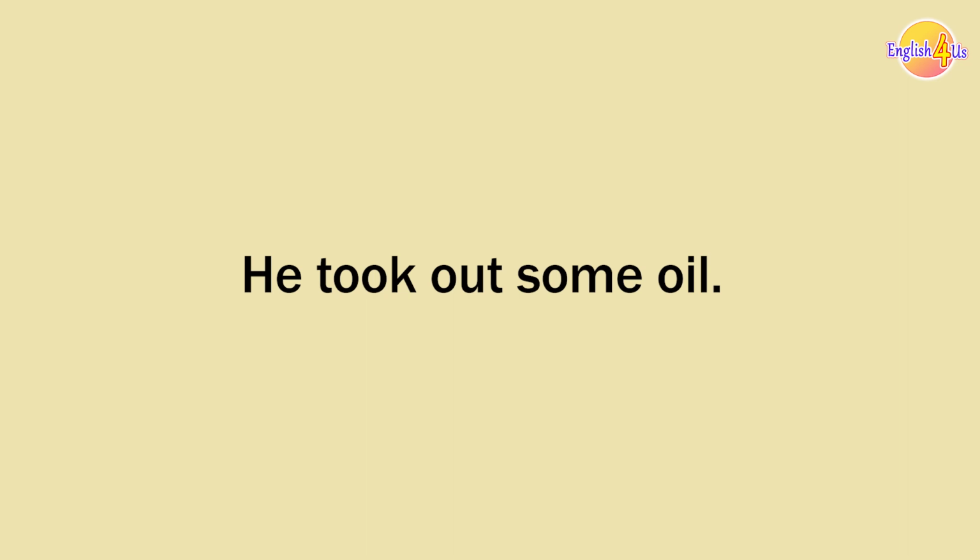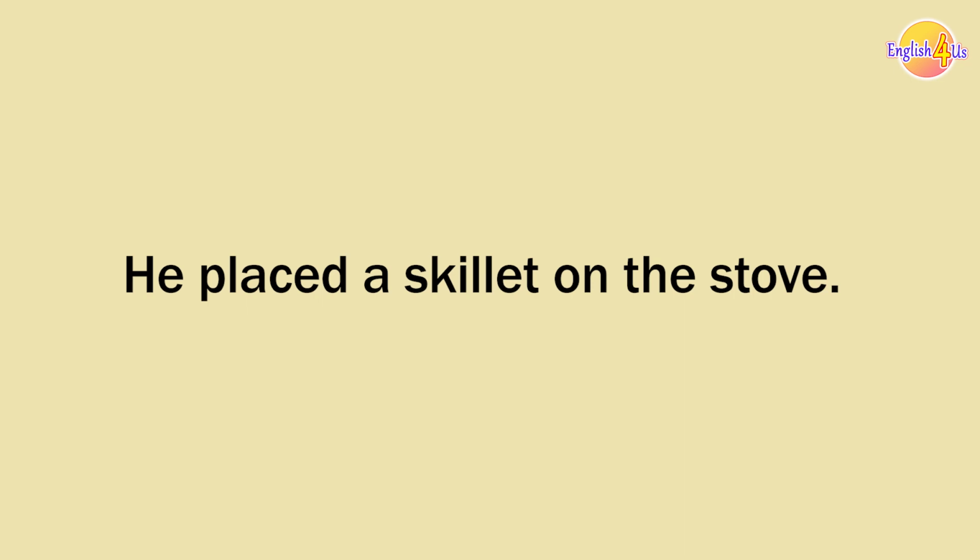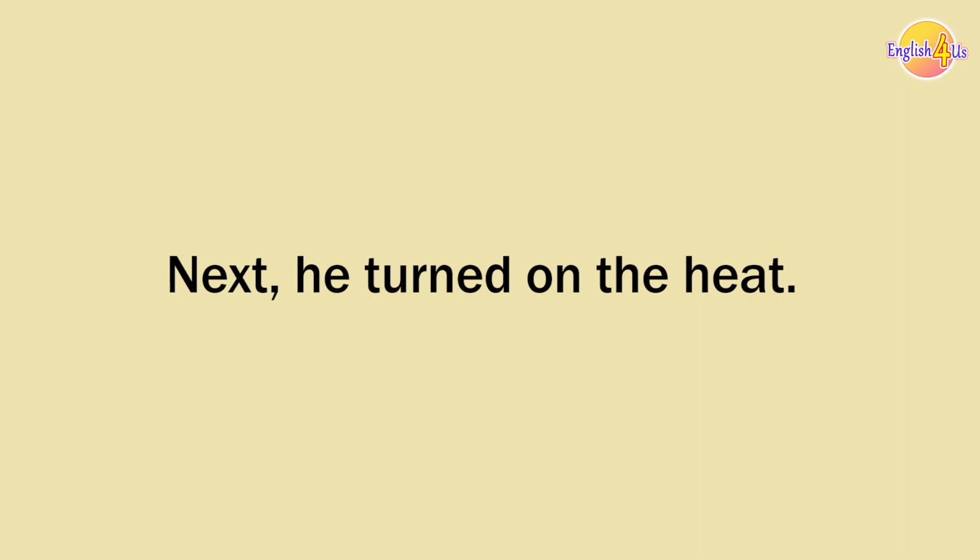He took out some oil. He placed a skillet on the stove. Next, he turned on the heat.